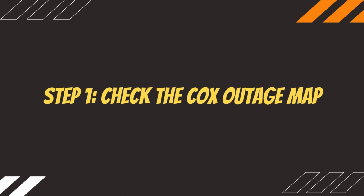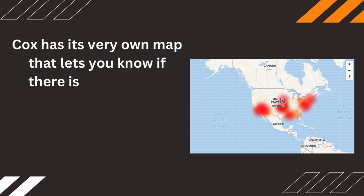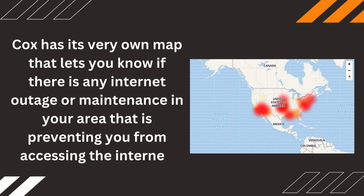Step 1, check the Cox outage map. Cox has its very own map that lets you know if there is any internet outage or maintenance in your area that is preventing you from accessing the internet.